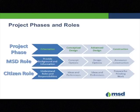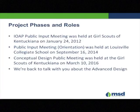We get some ideas and some preferences from the public. Then we come back with an advanced design, which is what we're here tonight to talk about, I64 and Grinstead. We talk about some ideas and preferences that have previously been expressed. We talk about what we can or cannot have incorporated into it, and we get an opportunity to have input on that again. And then finally, prior to construction, we'll come out before beginning work, and we'll have an opportunity to talk about who's the contractor, what's the schedule, what's the impacts, and answer a lot of questions at that time. But again, this evening we're here for the advanced design.